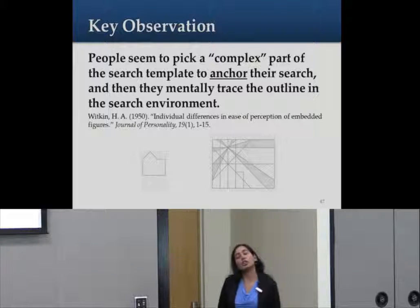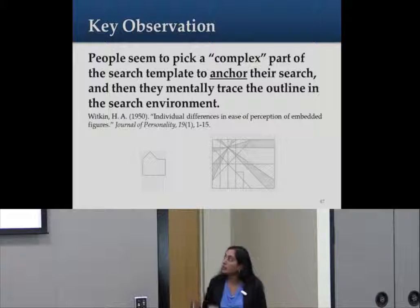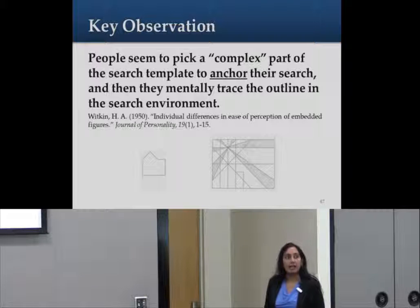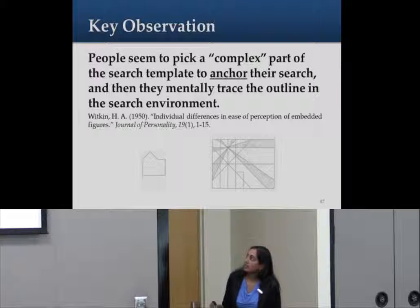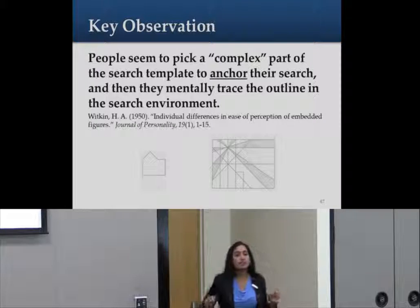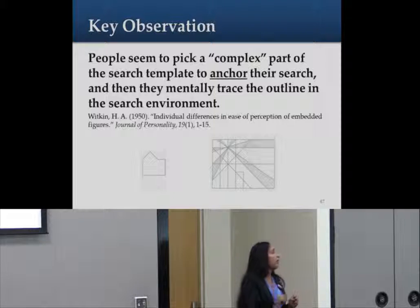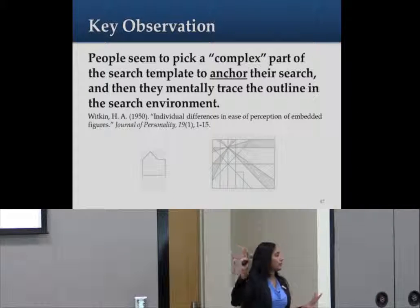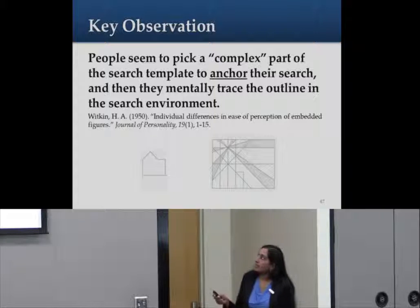Yeah. So there was an interesting observation. This is another test that was developed a few decades ago by a man named Herman Witkin in 1950. And Witkin made a very interesting observation about this task in his original paper. He said, when people are solving this, they seem to pick some part of the search template, the target, to focus on. And then they find just that little part somewhere in the search environment first, and then they sort of trace around. So did anyone feel like you did it that way? There's actually a lot of different ways to do it, so it might not be everyone. And so this was an observation that Witkin made.